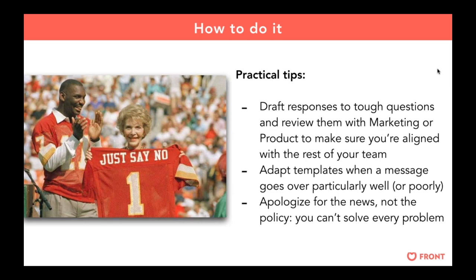Now, I'm also always evolving my canned responses. When I send a message that goes over really well, I make note of it and see if there's any context or content that I can pull from it and use in other messages. The same also goes for the other side, which is when a message goes over poorly. When a customer reacts badly to something, I definitely want to figure out what could have triggered that reaction, so that I don't use it again in my other messages.